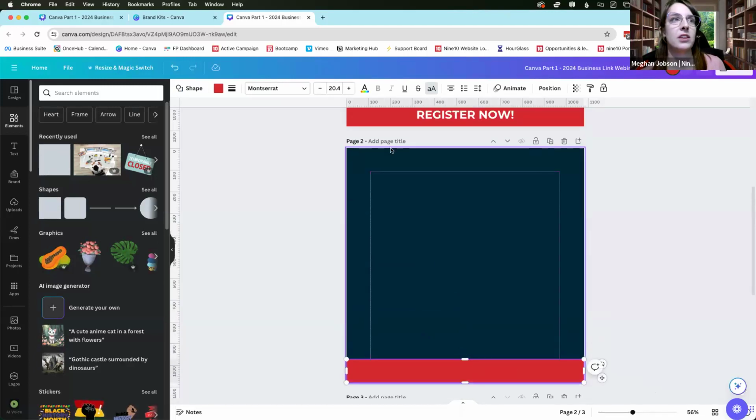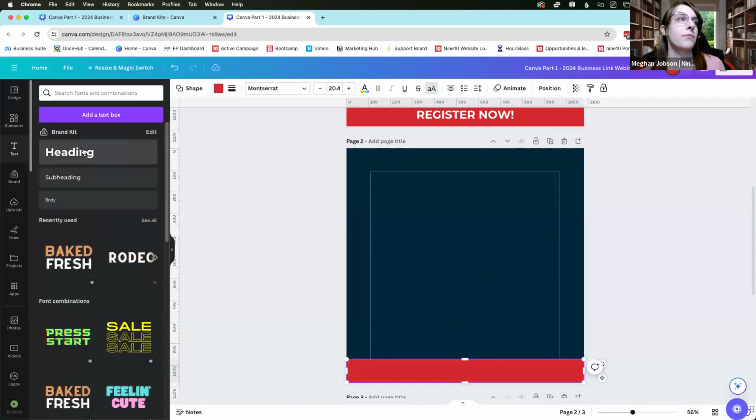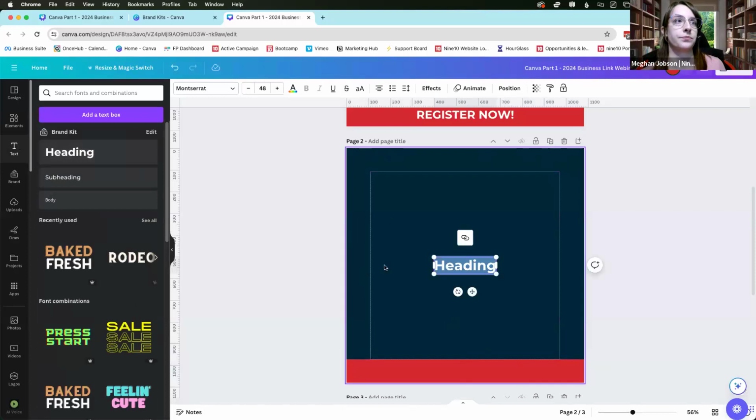All right, and the one thing that you'll also see in this image is this border here. This is the margin. So all of the logo, title, that kind of information is going to go in here. We can also see this lovely little pink line that shows up. That shows us where we are aligned in the image with our elements. So I am going to then go into our text section and add a heading.